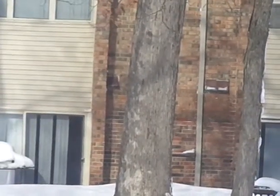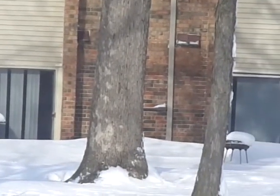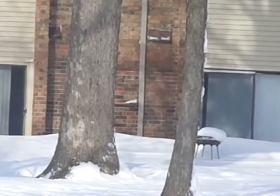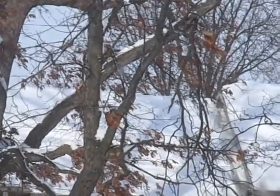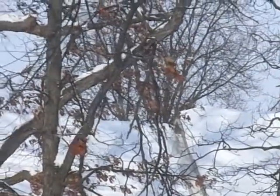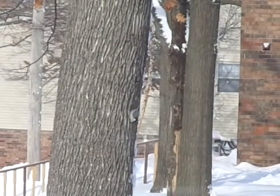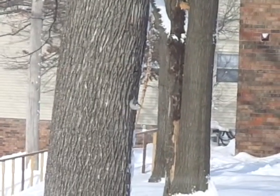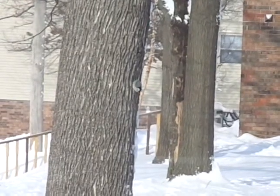The nuthatch just flew to the other bird feed area where there's black oil sunflower seeds. He just flew through. Lost the squirrel. Now he's found a peanut and he's pecking at it to eat it.